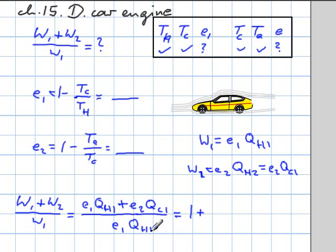Now I look at the second term, QC over QH, and I notice that I also got an equation for that, which is that the efficiency equals 1 minus QC over QH, which is the same for all engines. And I'll correct it in a moment. I will put a C there on the numerator for the QC. There it is. Okay, so now I'm going to plug that in there.